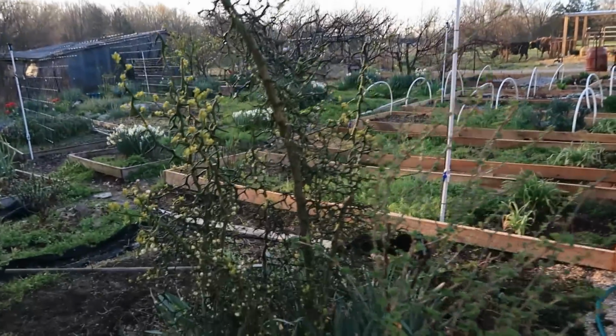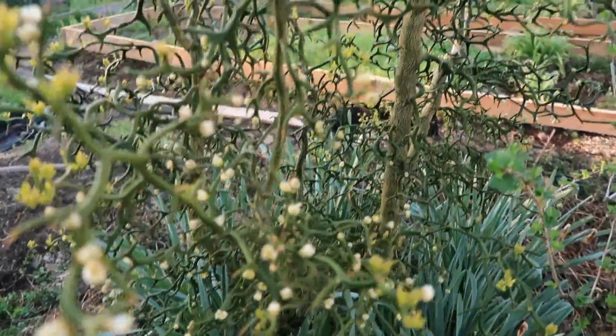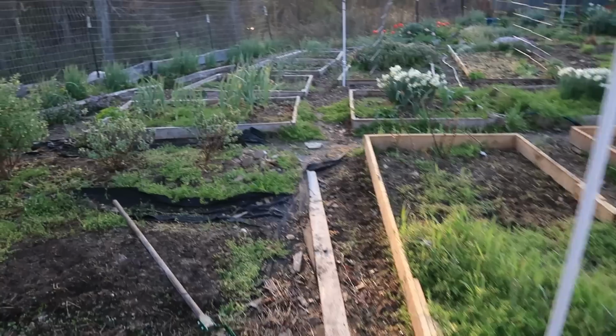So it's a hardy citrus that we have not gotten fruit off of yet. It is in bloom though, and I don't know if we're gonna have another frost. So we may actually get to taste the fruit from that tree for the first time in about 5 years since we planted it.